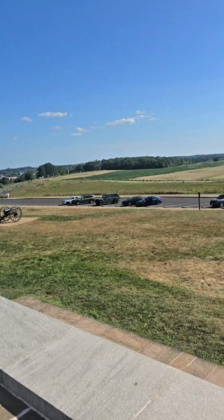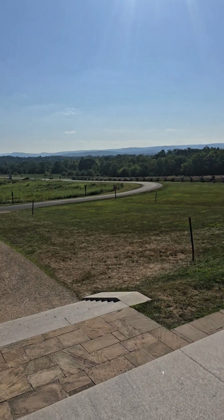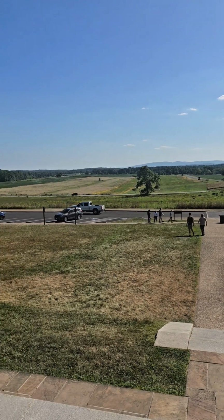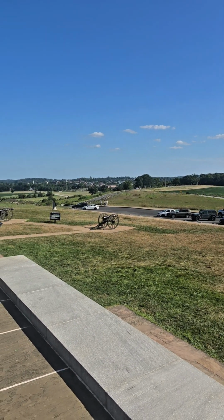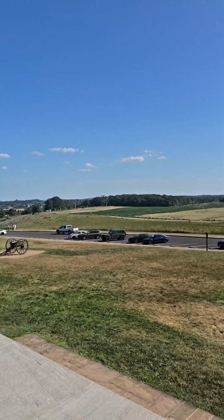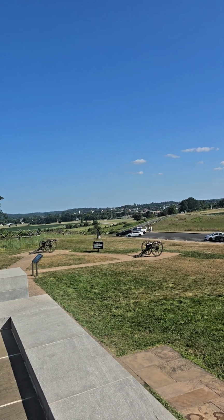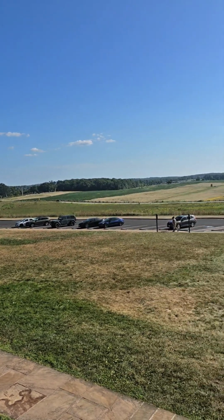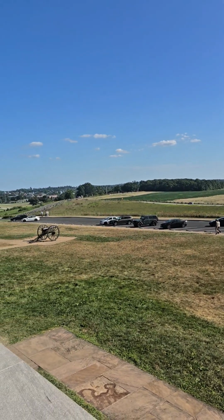So Rodes held a huge advantage, and even though two of his attacks failed because of miscommunications, he still held a huge advantage. And he finally took Oak Ridge and pushed the line. So the Union line was pushed from McPherson Ridge and Oak Ridge through the town to the high ground there. So you can truly appreciate how strategic and valuable this ground was.